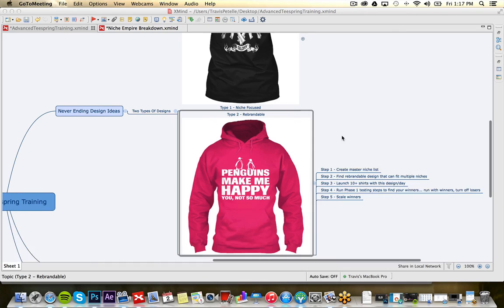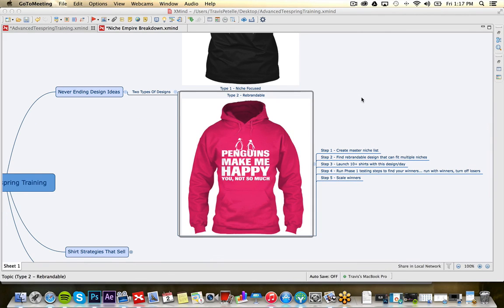I was so surprised at how simple our design was and how well it did, because it had no graphics. It was white text I made in Photoshop. "Penguins make me happy, you not so much." It was really crazy.